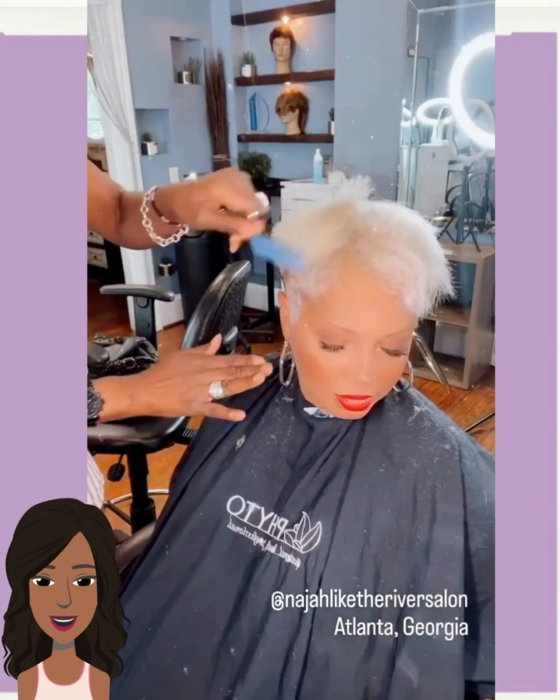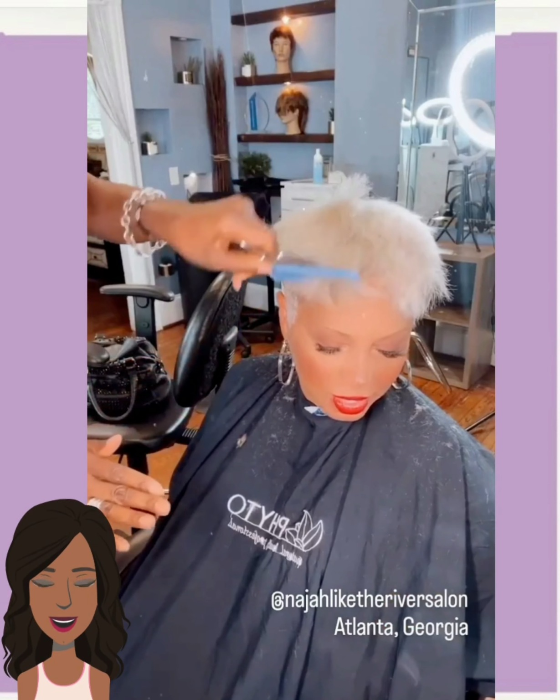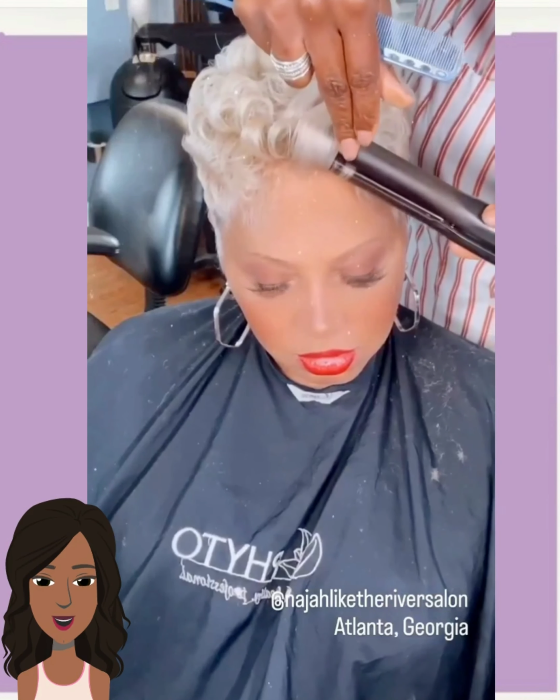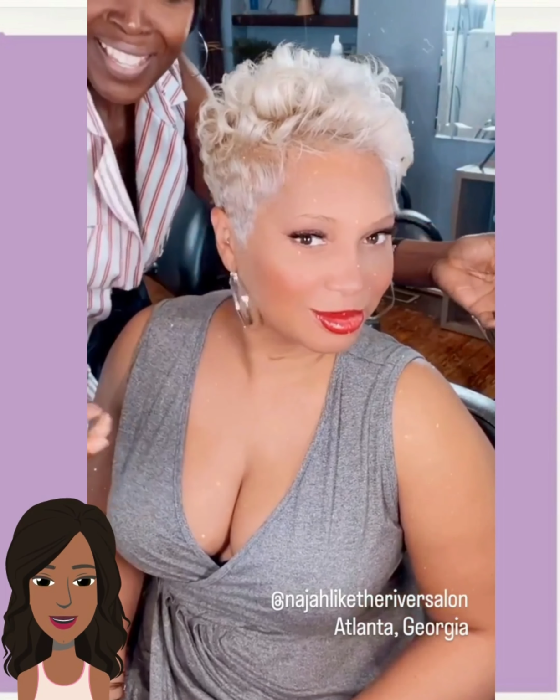And then we have another platinum pixie. I love how she is rocking a bold red lip with this color. The stylist puts in some beautiful curls and she's got that nice classic pixie shape with this one. The spiky texture going there at the top. Beautifully done.